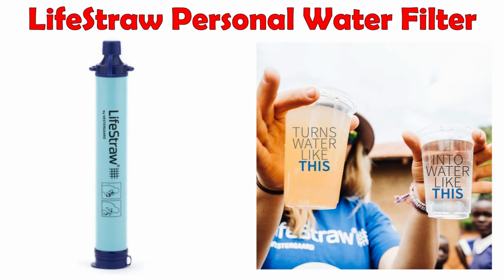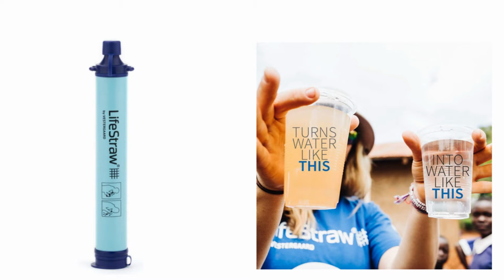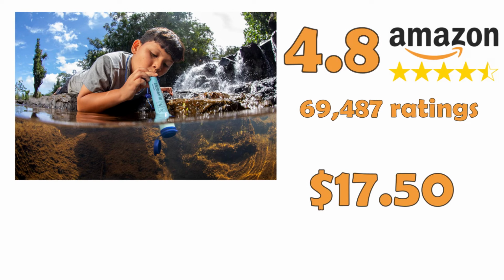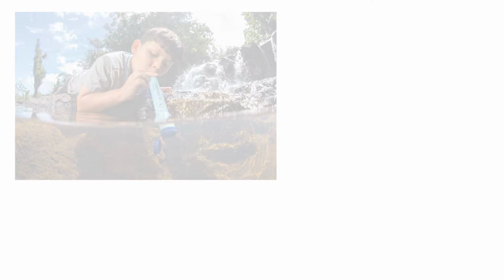LifeStraw Personal Water Filter. Running out of clean water during a long hike? With this water filter, you can remove bacteria, parasites, and microplastics from up to 4,000 liters of water. This will make sure you can keep going, even when your water bottle runs dry.